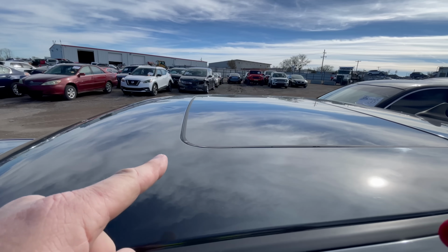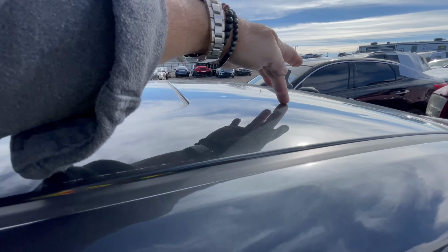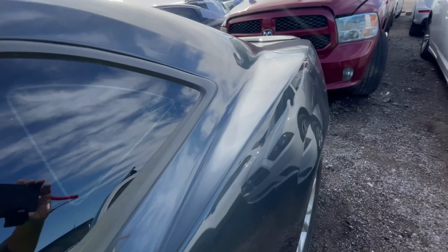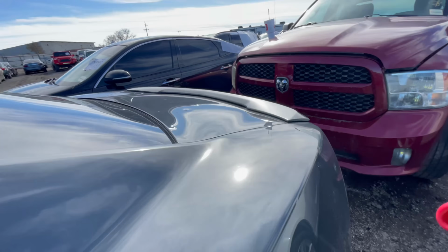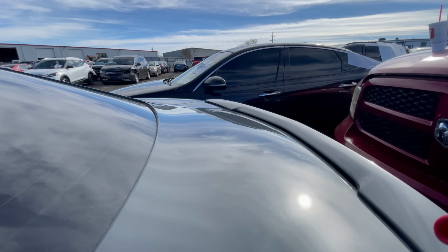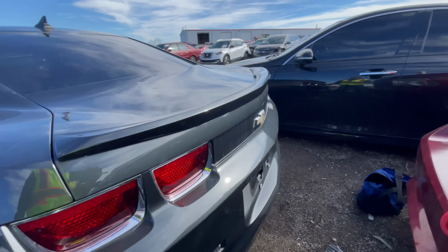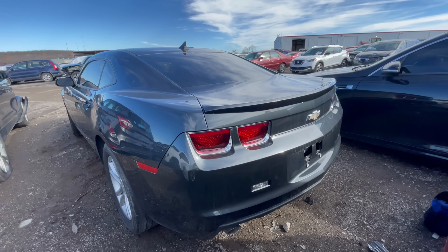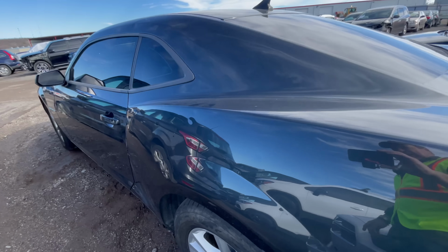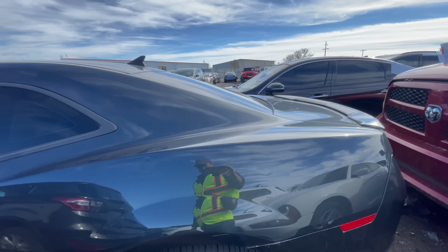See all the dimples? Can you see those right there? Yeah, see here, here. And then even on this quarter panel, there. And some good ones in the back. The glass survived. The metal did not. This is a good looking, kind of a gunmetal gray color. Yeah, the hail is way more extensive than I thought.